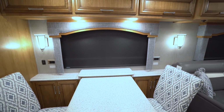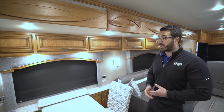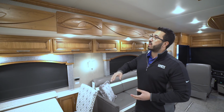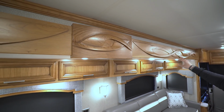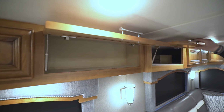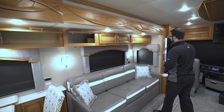MCD roller shades all the way throughout the living area here, folks. You have both day and night shades. They work very well, high-end shades as you'd expect in a diesel coach. You have some wall lights here as well as LED lights up top to really help brighten it up. And again, you can see the beautiful design in the fascia here on the slide. I love what they've done. It really just kind of gives it that aesthetic piece that you're craving. All the way across the top here too, you have storage lining the entire top of the slide. All of it is strut supported, again, for easy one-hand operation.